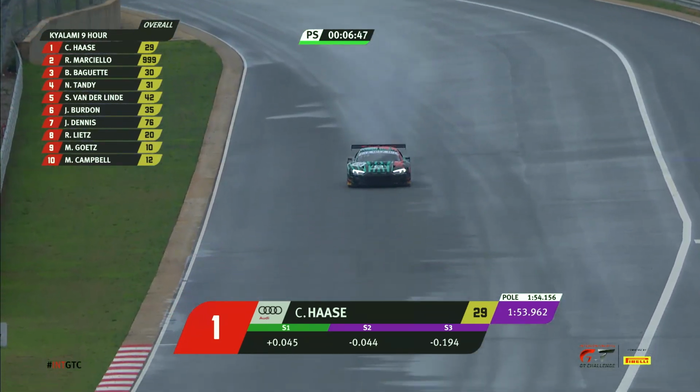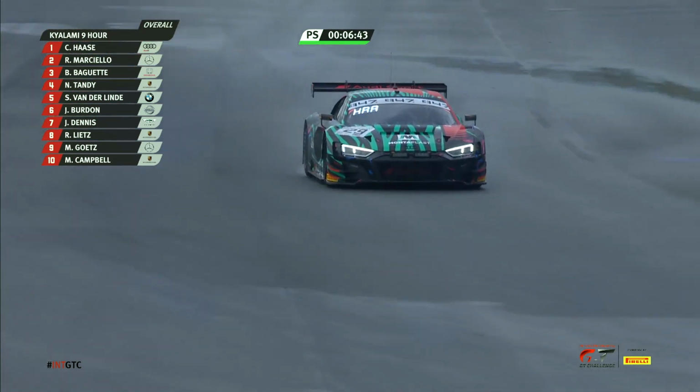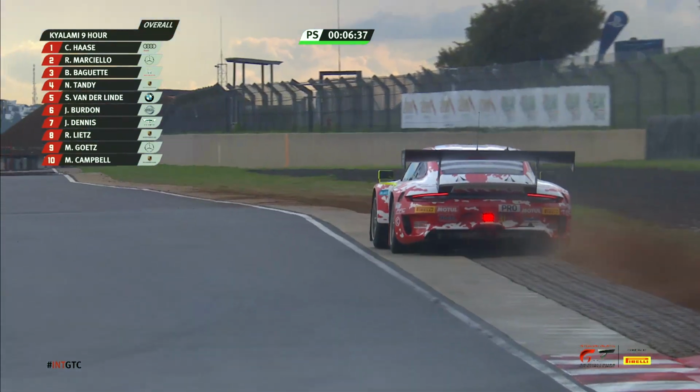And stunning driving. He got way off track, but he got the car. The momentum was still carrying him forward in spite of running wide, and he had to get the car slowed down then to get through turn 16. Outstanding effort indeed by Christopher Haase.